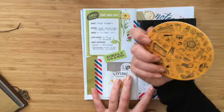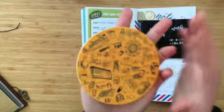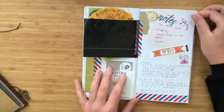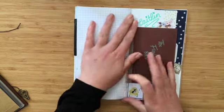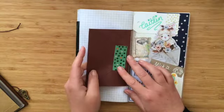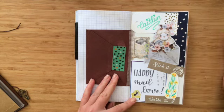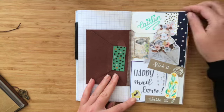I have this little guy. I thought this was a super cute little coaster, so I just stuck it in here. It makes it really bulky though, unfortunately. That is why there's only one insert in my traveler's notebook for the moment. I had some more notes. This was an envelope from a friend of mine, so I stuck this in at the beginning when I was making the journal. I did have some things in here, but they're currently out because I might be using them. I have a little Happy Mail thing. I've got Happy Mail from at least four different people.